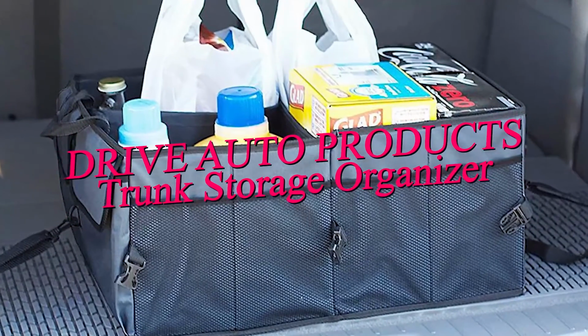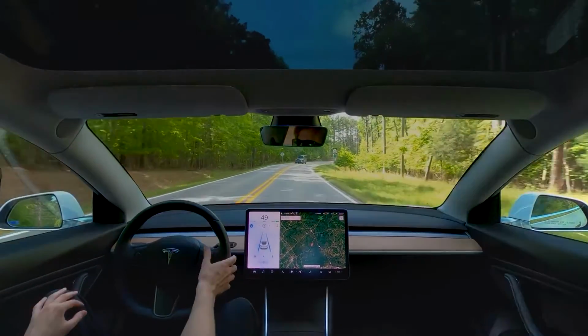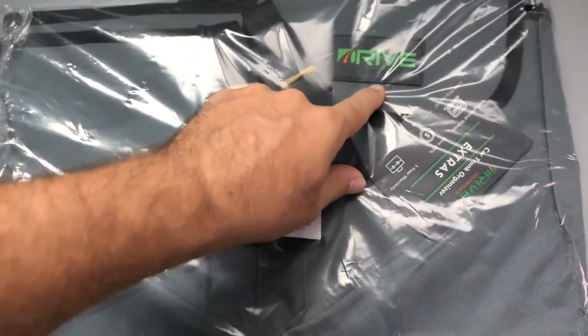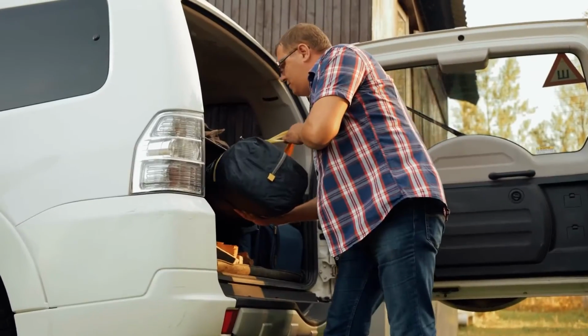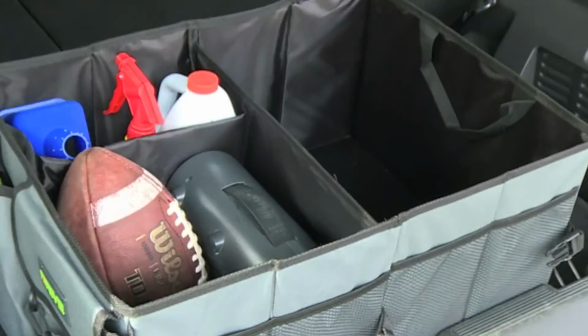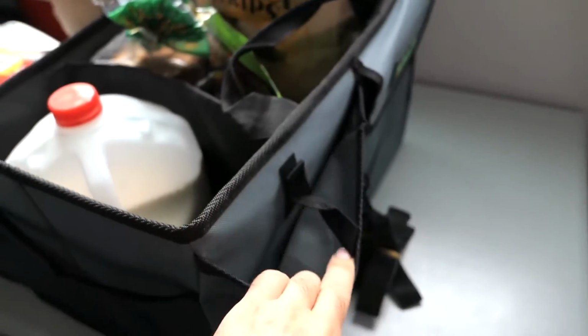Drive Auto Products Trunk Storage Organizer. I use my cars for a lot more than just commuting from point A to point B. That's why another suggested car accessory is the trunk storage organizer from Drive Auto Products. Whether you're picking up groceries or needing to put your kids' sports equipment in your trunk, an organizer keeps it all clean. More vitally, it means things aren't just rolling around from side to side while you're driving.